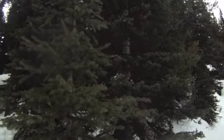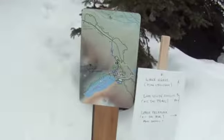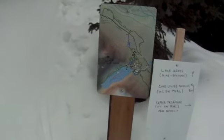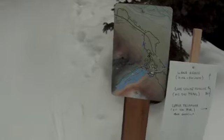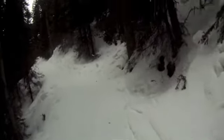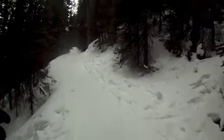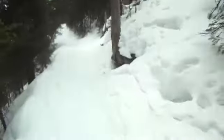So, you are here, and we're going up there. So, the trail up to there. That way, right there. Ooh, let's go. That's a good hike. You basically go up all the way somewhere there.